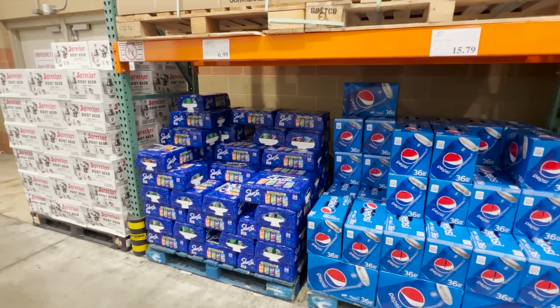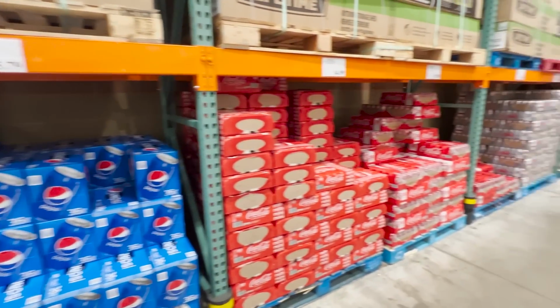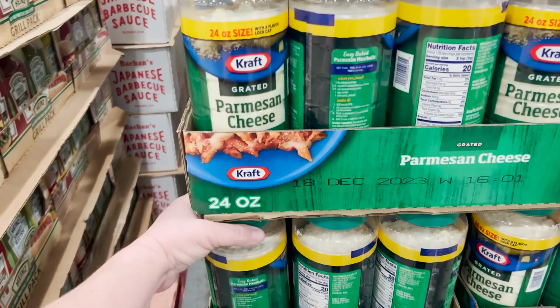Okay, you want a sign of the times? Costco's carrying Shasta for $6.99 because everything else is so expensive. So this is something I like to have on hand. I usually wait until it's on sale, but I just used up our last two.